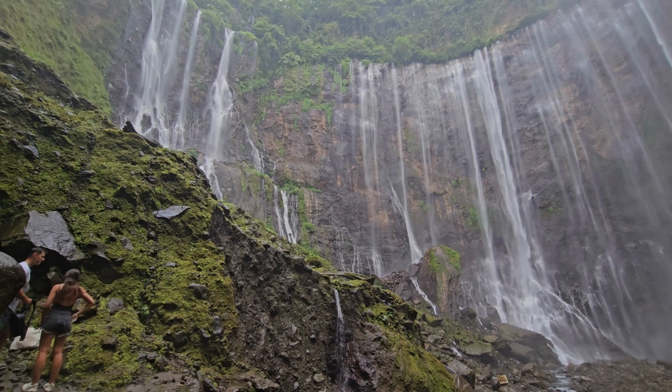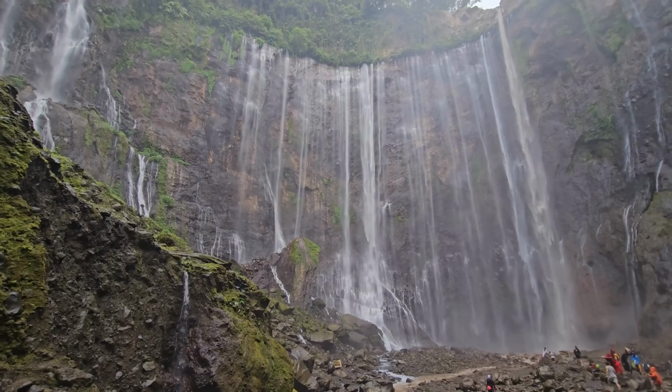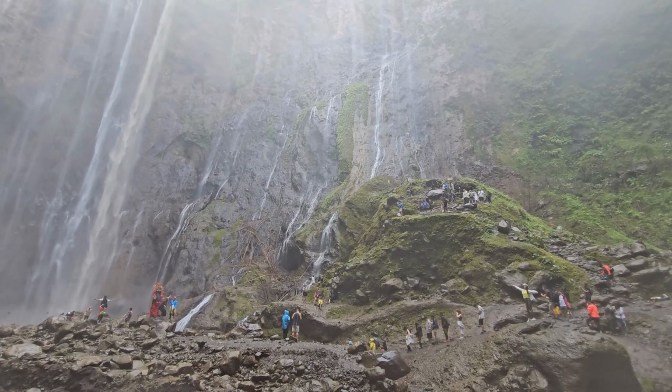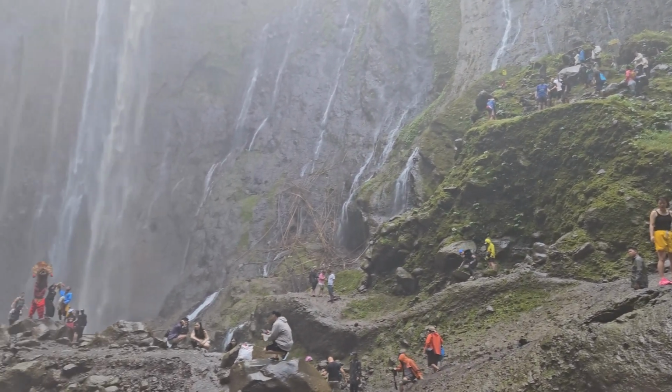Once you reach the waterfall, it is a magical feeling seeing the sheer scale of more than 2,000 waterfalls plummeting down the high cliffs all around you. You will get wet, so make sure you have a waterproof bag to keep your belongings, and beware of slippery and wet rocks as you try to get to the best viewpoints.